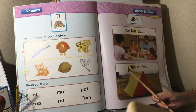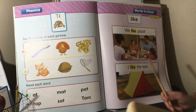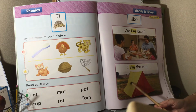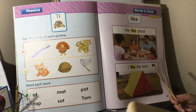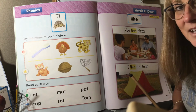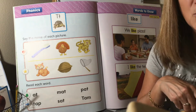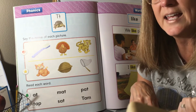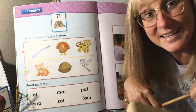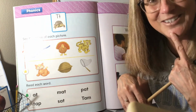And I know you can read the first three words here with me. Ready? Read them with me. I like, that's the word like, the, and look at the picture for this word. It starts with the T and ends in a T. This is the word tent. Can you read that sentence now with me? I like the tent. Let's say the word tent. Say it with me. Tent. I hear the letter T at the beginning and the end of tent. Let's say it again. Tent. Did you hear it? Good job.